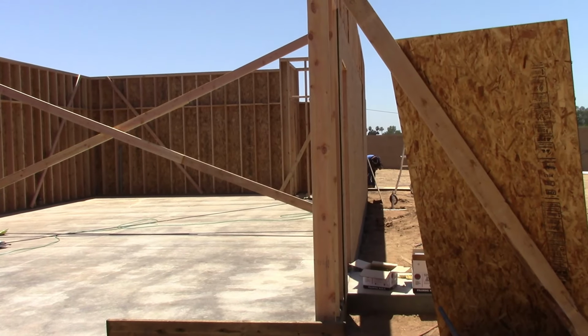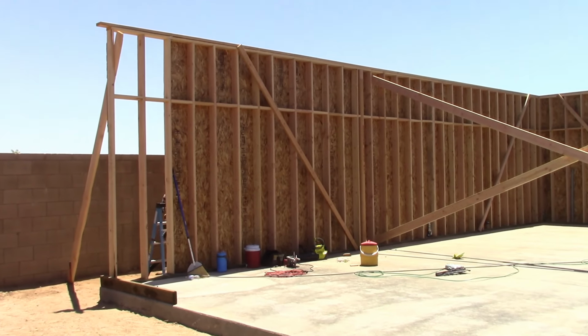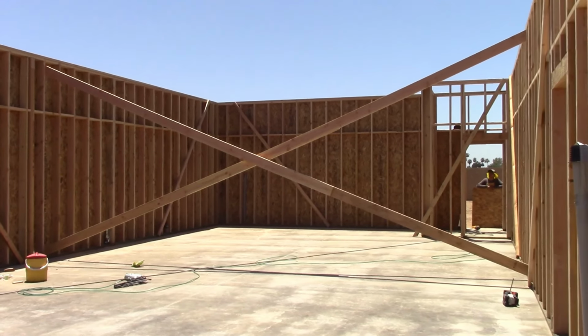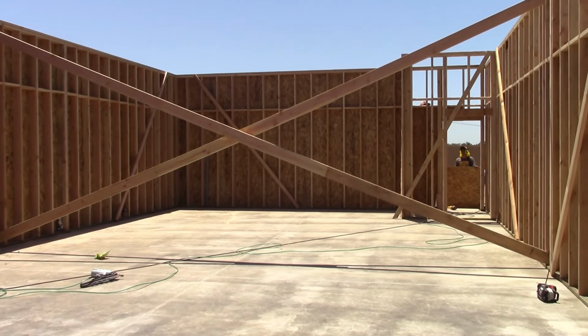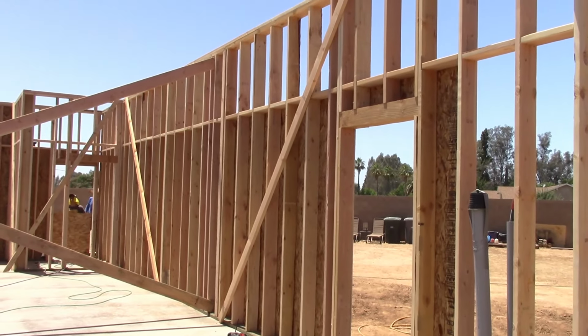Here's a framing update. We got the one wall installed, sheeted. Got the back wall installed, sheeted. And we're working our way around to this wall.